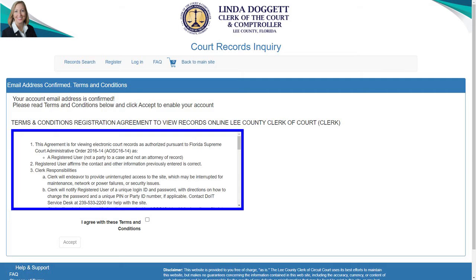You'll be redirected back to the site for the terms and conditions, and you will review and read over the terms and conditions. Once you've reviewed that, you will hit the check box for the agreement, and once you've checked that off, you would accept it. Now, once this has been accepted, you'll be redirected back to the login page, and from here, you'll log in and conduct your record search.